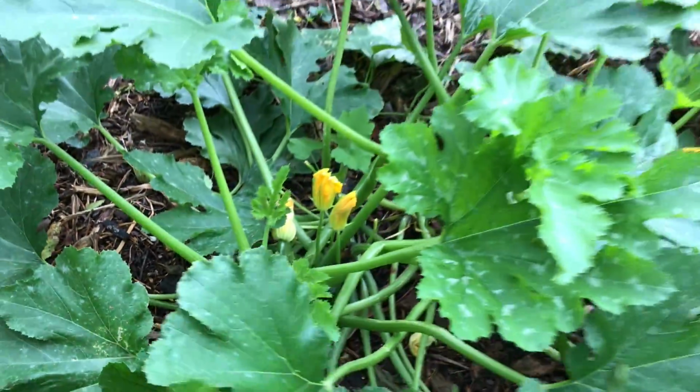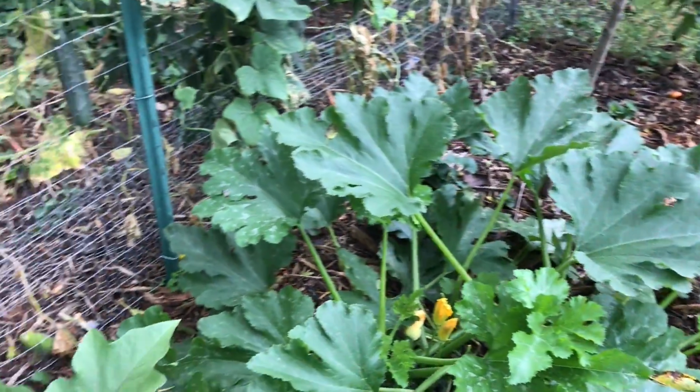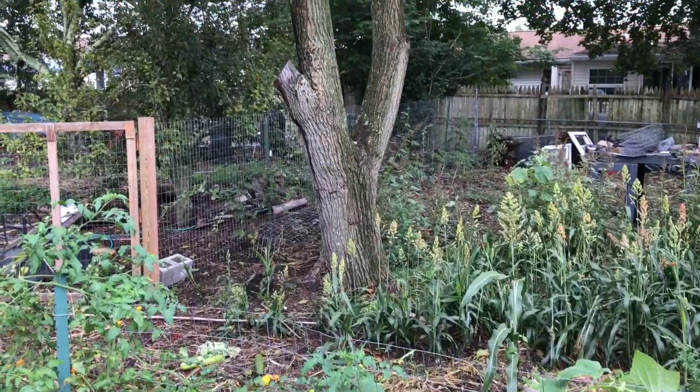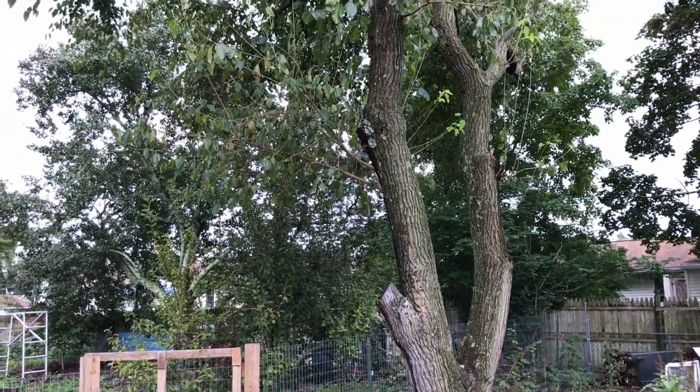And the amount of light, because I'm under a tree. This is to the left of me here. This is a huge mulberry tree. So I'm right underneath that.